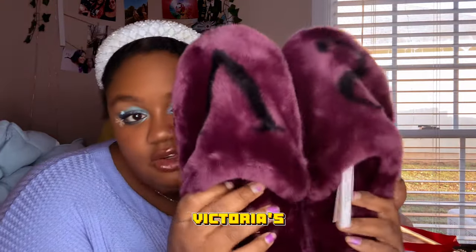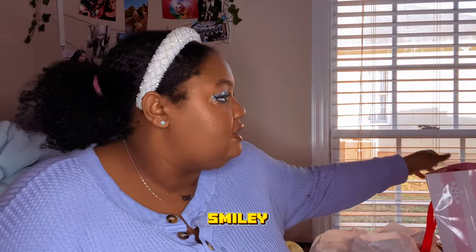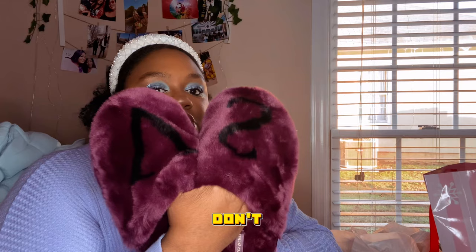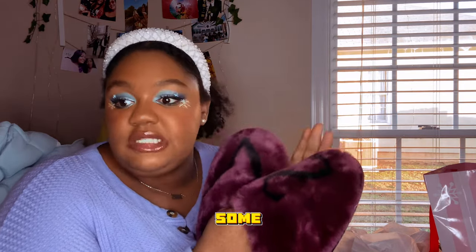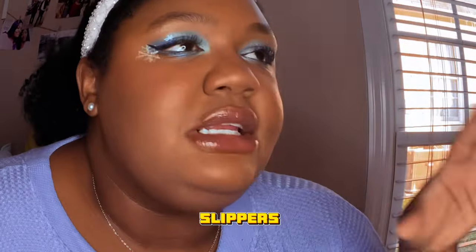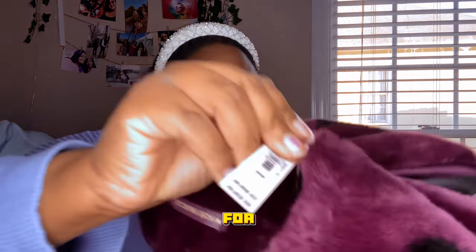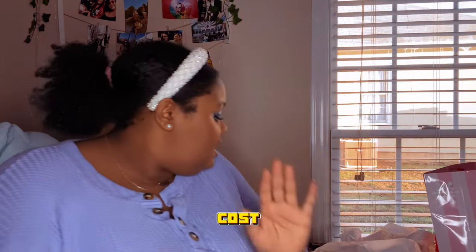Alright, last but not least, I did get these burgundy Victoria's Secret slippers, y'all. Because this style of slippers, I don't really have a lot of, except for like the smiley face ones that y'all see me wear. But I also don't have a pair of Victoria's Secret. I don't have any burgundy slippers. So these are so cute. They're super pretty. These are actually more expensive for whatever reason. They retail for $39.95, but they were on sale for $20. So that's pretty much 50% off what they normally cost.